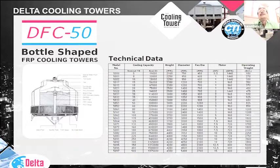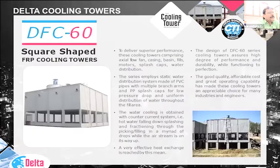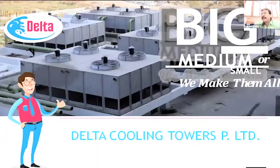We have offices in Mumbai, Delhi, Baghpat, and at all three places we are manufacturing the cooling towers also. If we talk about the quality of the cooling towers, we are trying to upgrade the quality of the cooling towers day by day.